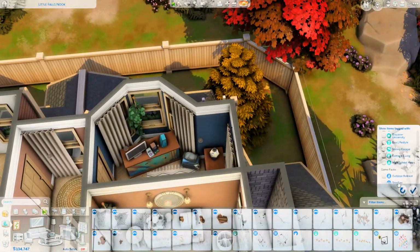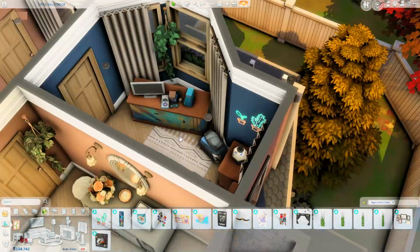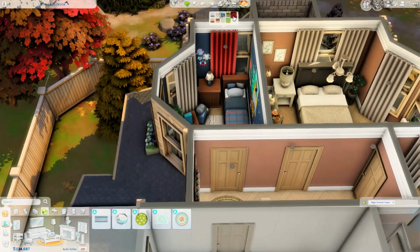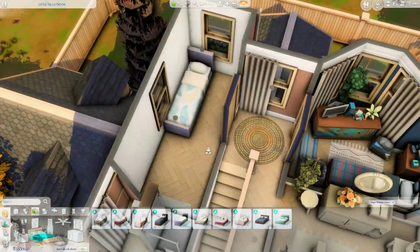Then you'll see me struggling here trying to put the columns on the outside. I do end up fixing that off camera. Do not panic. I just came out of build mode into the live mode, and then I went back into build mode and it seems to fix it.